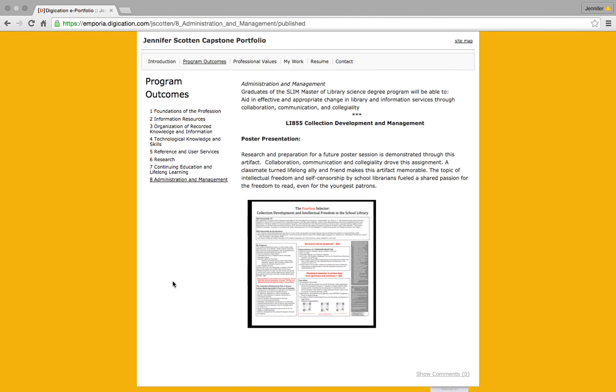The research and the preparation that went into this project was valuable and time-consuming, but also was an early opportunity for me to make a very strong connection and ally with one of my peers, and we really just took our passions and the things that we felt were important and the practices that we noticed were unethical in librarianship, and just put it all out onto this poster.